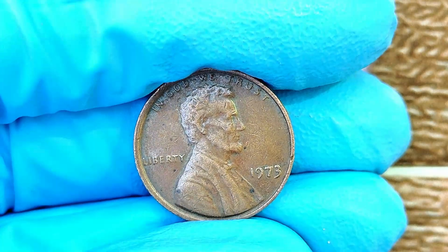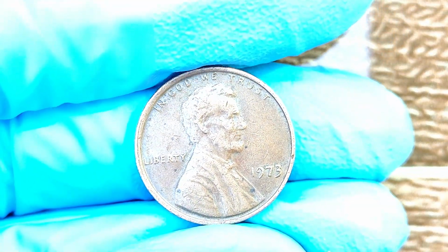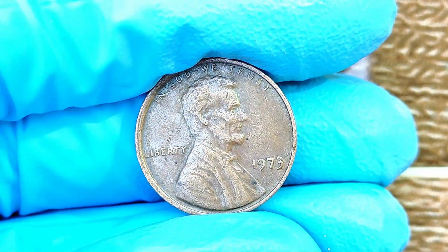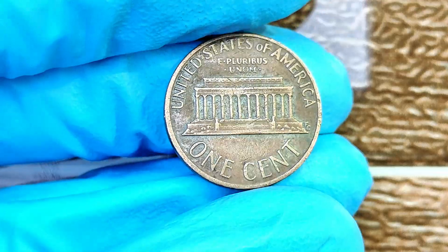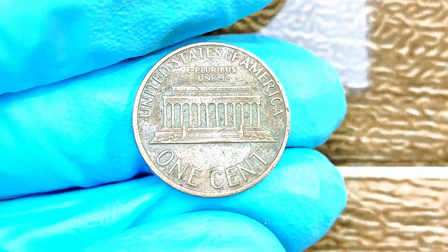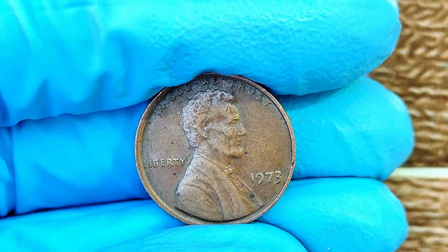Ever feel like your loose change might be worth more than just parking meter money? Well, hold on to your hats, because today we're diving into the world of the 1973 Lincoln penny without a mint mark. Yes, that ordinary-looking penny in your junk drawer could actually be worth some serious cash, like, maybe even enough to buy more than a cup of coffee. Now, before you rush to dump out your piggy bank all over the floor, let's talk about what makes this little copper coin so interesting.